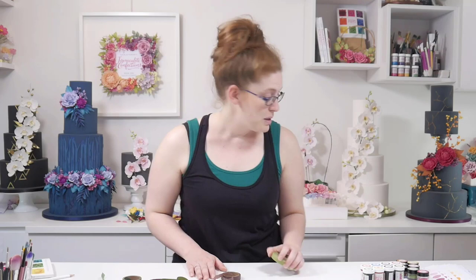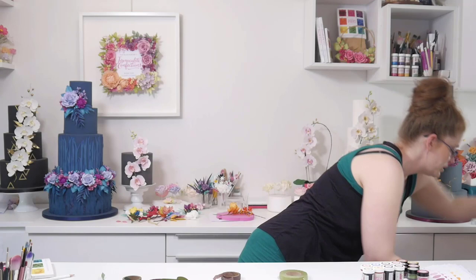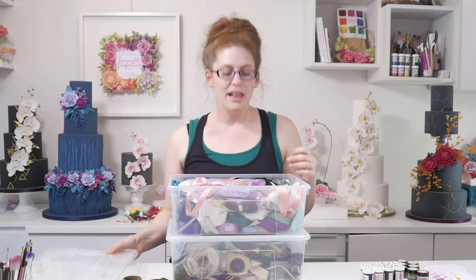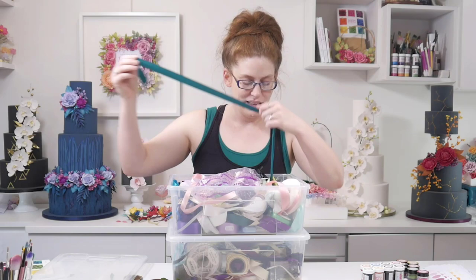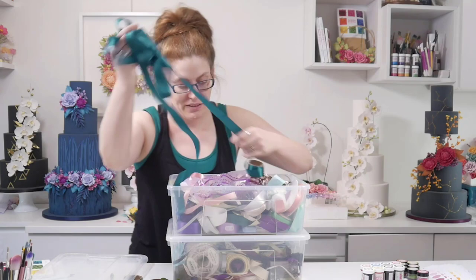The other thing that I will do sometimes, and I'm sure most of us have something like these. So this is every bit of ribbon I've collected in the 10 years that I have been doing this. I never throw anything away, do I, Christopher? Never, no. But it's sometimes a struggle.